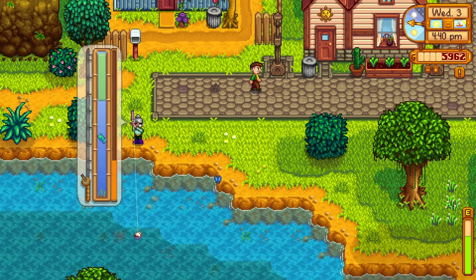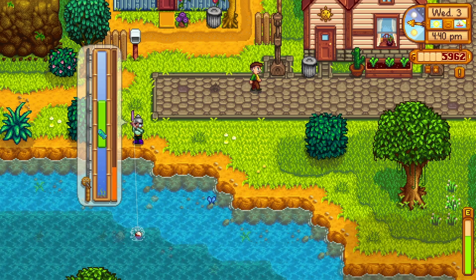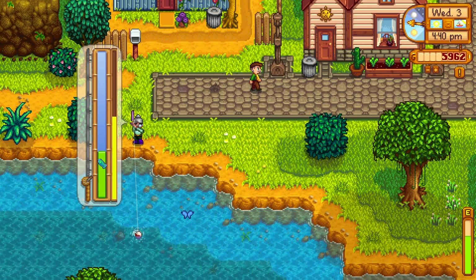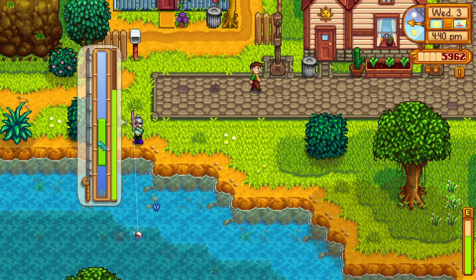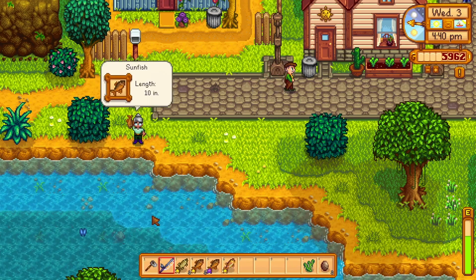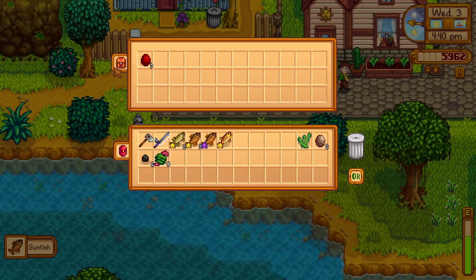I saw that chest and thought, okay, we'll take a chance. Don't lose it. Don't lose the fish. So I think it's interesting that they pause while I'm currently fishing. And then off they go. That's funny. Got a treasure chest.